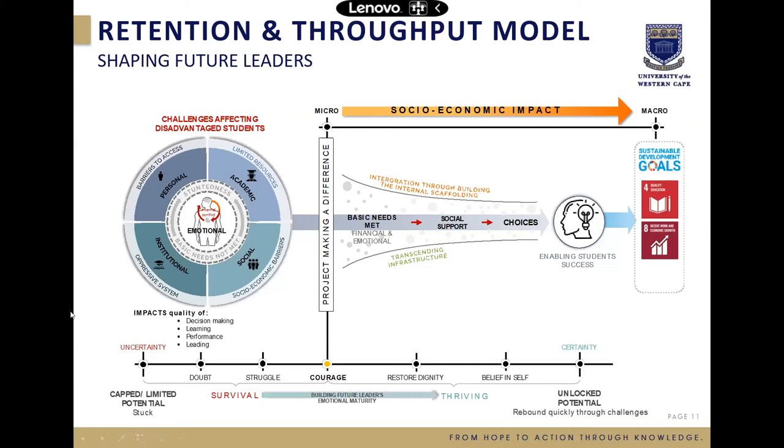So we are busy developing a retention and throughput model because, as I'm saying, the project is 10 years in existence. It's going strong, and we want to now extend the service and the support to other faculties as well. And I have a team, the Institute for Applied Alchemy. They are focusing on NPOs and they are empowering NPOs. And this is the model that we're busy developing and see how we can then extend it to different faculties. And that's how I'm also presenting it here.